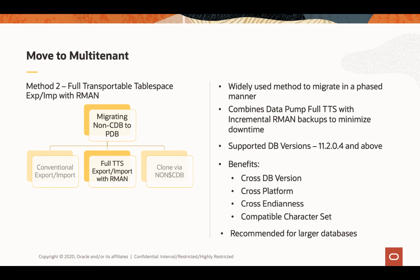Then we have full transportable tablespace import export with RMAN. This is a widely used method to migrate in a phased manner, wherein you would like to complete all the preparatory steps before actually taking the downtime. So it combines Data Pump, full transportable tablespace with incremental RMAN backups to minimize downtime. You would be preparing the steps like RMAN and incremental backups, and then finally the downtime would be required just to switch the bits, wherein all the preparations would already be taken care of. In the final phase you just finalize, find out the delta after the last backup which has been migrated, and migrate just the delta after that.